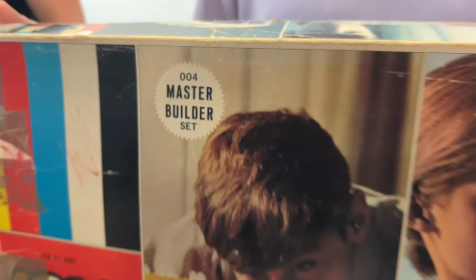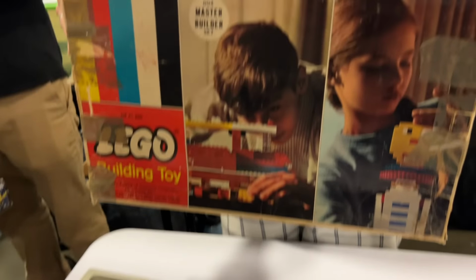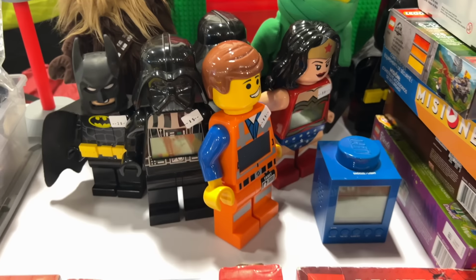Fully Lego set number 4. Got the gears here and even the insert tray, but that's crazy.